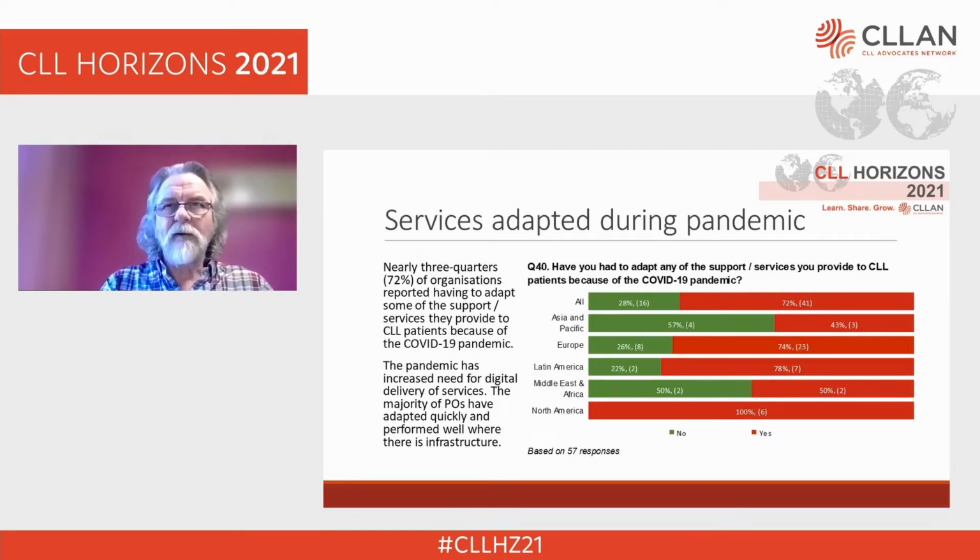And I think we know from our own practical experience, having had to digitise many services, that's the only way that we could deliver them. It's the only way we could maintain support and contact with patients, educate, and help with navigating many of the uncertainties. But it's interesting where such a significant number haven't. Whether that's down to resources on the ground, infrastructure to maintain digital connection, level of infection, societal change, or if they already had digital service delivery in place, we need to explore this a bit further.